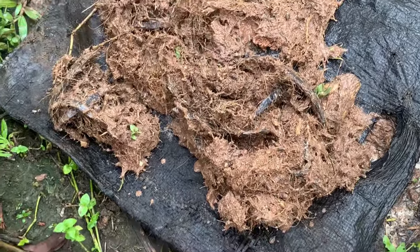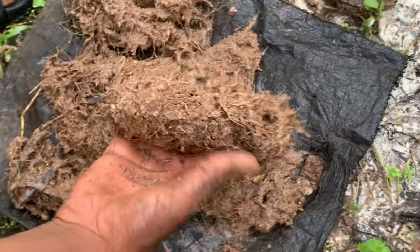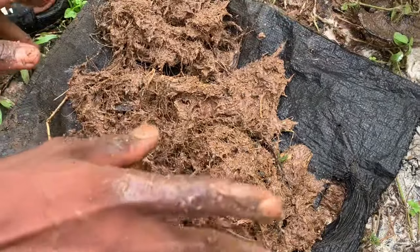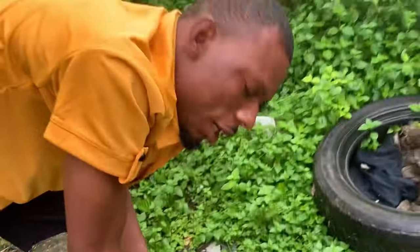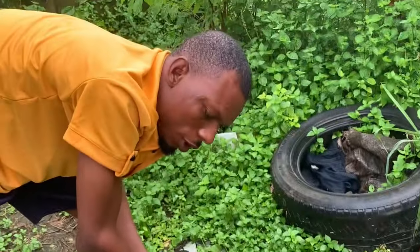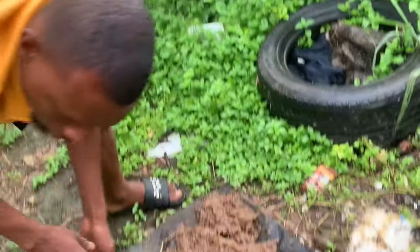The leftover like this can serve as manure for your crops, so it's not a waste. After harvesting, you can use it as manure for any crops that you are planting.